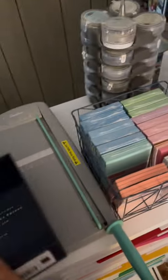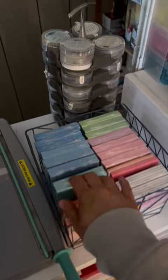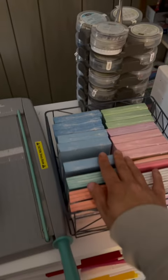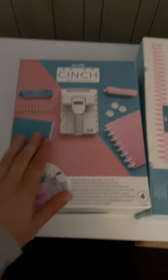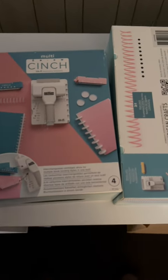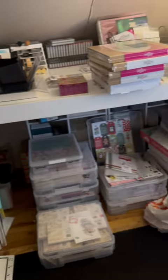Again, a box that I was going to make a project out of. These are unfinished. I was also going to make projects out of spinners of embellishments that I've never used. Guillotine. And then this is my latest and greatest toy. But you will see all this coming in a haul video. So, anyways, that is the current state of the craft room.